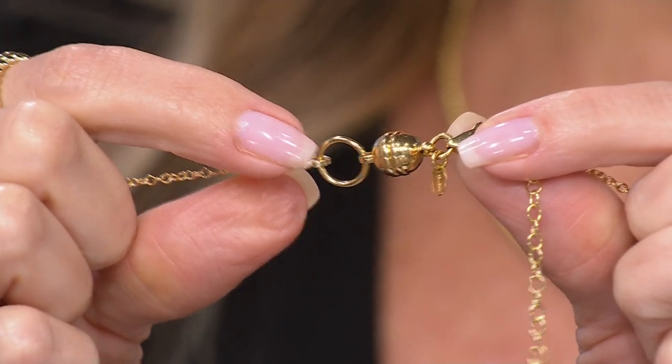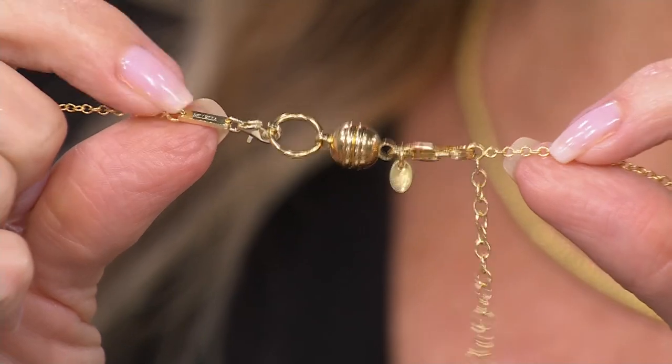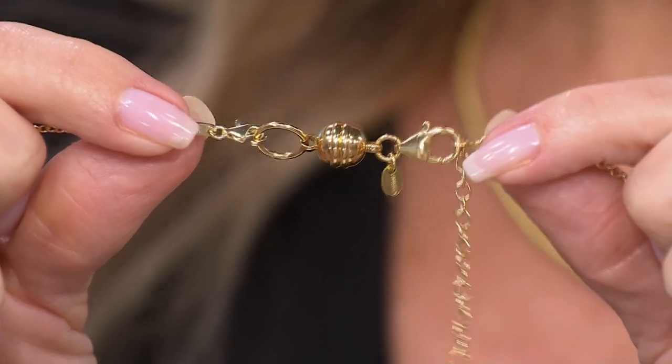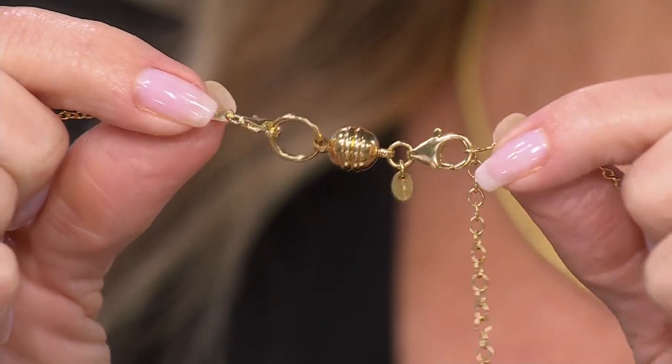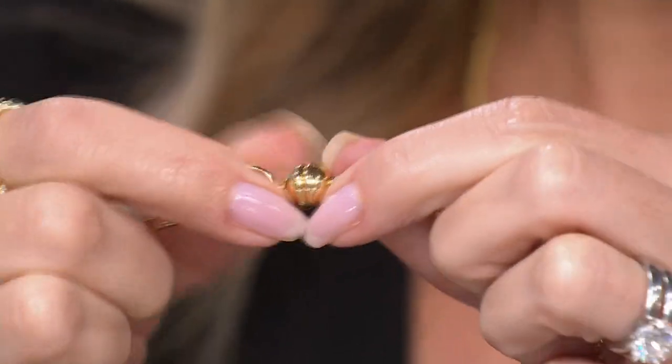It's got a circular ring on one side and a lobster claw clasp on the other, which is what is connecting to any necklace you have. So if you've got a dainty necklace or a thick necklace, you can do multiple necklaces, multiple bracelets, multiple anklets at one time, and it's as simple as doing this, and now you're wearing all your necklaces again.